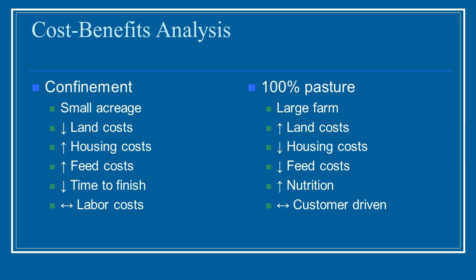The confinement operation tends to have less time to finish because you're feeding them grain, which makes them get bigger faster. And then in 100% pasture, depending on the type of animal and the quality of nutrition, sometimes they will take longer to finish. But then you have the increased nutritional quality, going back to the omega-3s, that the grain-fed does not provide.